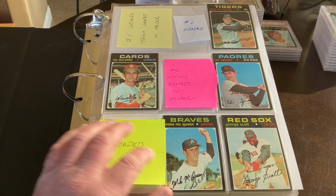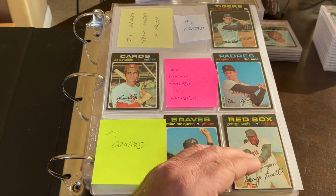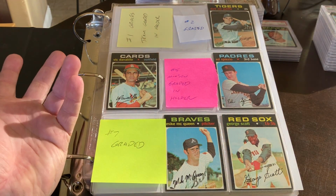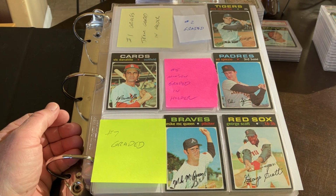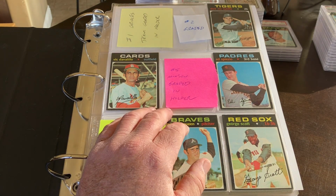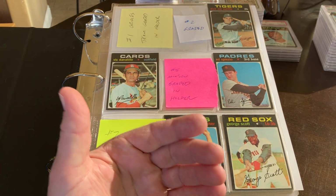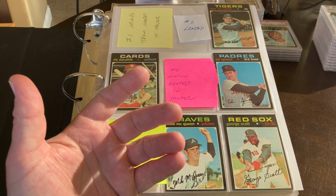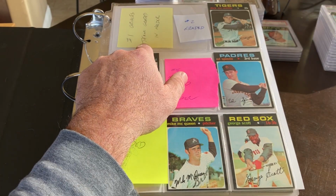We're going to start off with the only one that I forgot I had, and I don't know how I forgot, but I had like 4 of them ungraded, and none of them were worth sending in. I'm like, they're going to get a 4 at best. So at one point I picked up one in better than a 5, and then didn't know I had it, and picked up another one. So card number 1, I have 2 of them graded.